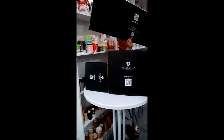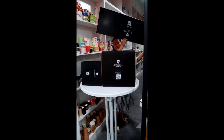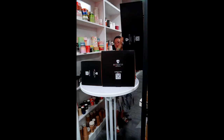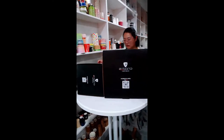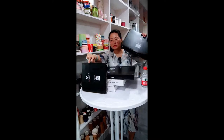This is another size. It's super big. This one is 1 meter by 15 cm. It's super small, super big size. And the MOQ is 5,000 is okay. The bigger size also can show you the logo on the four sides. Same as this one.